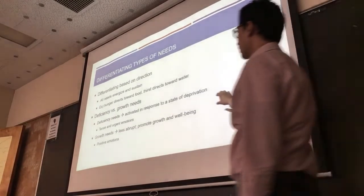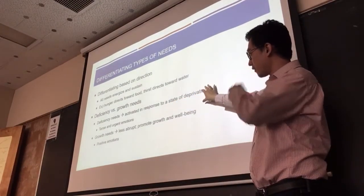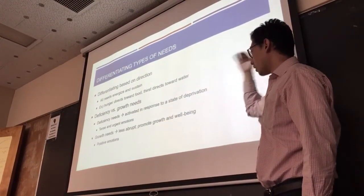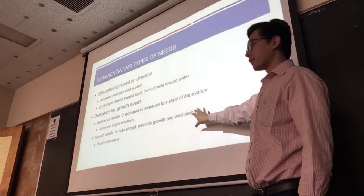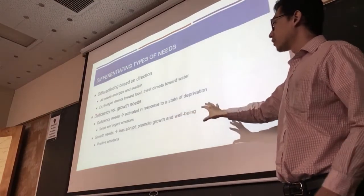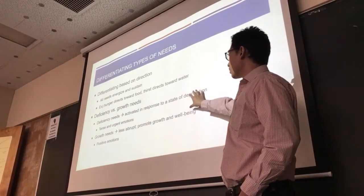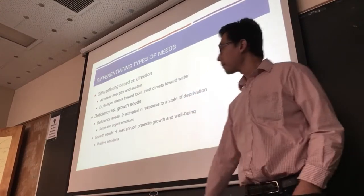So for deficiency needs, the origin of the need is the deprivation state in the body. And growth needs are not associated with a state of deprivation. I think they are associated with the state where the needs are satisfied. And deficiency needs are more emergency-like, but growth needs are less urgent.